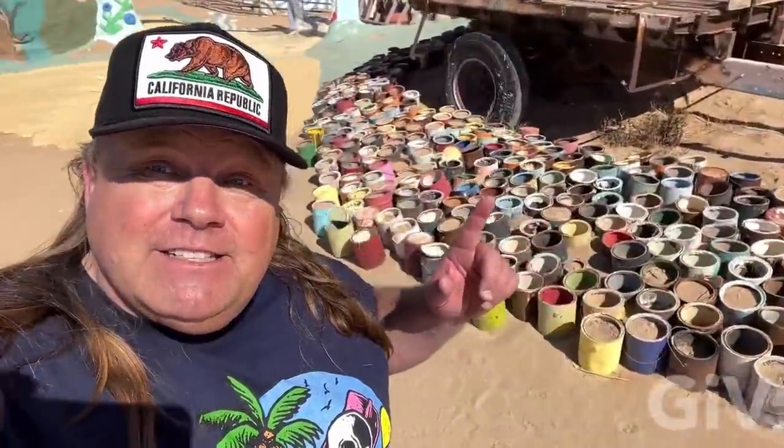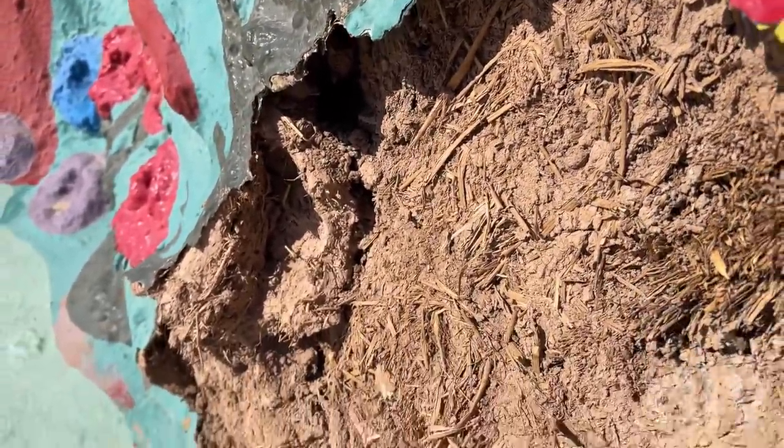It's probably hard to believe. When I first came to America, I got the same car, a Ford Fairmont station wagon. That's also a Ford, but I don't know if it's a Fairmont. Can't tell anymore. More paint cans. Here you can see how he painted just the dirt and the hay, but it's all coming off now.